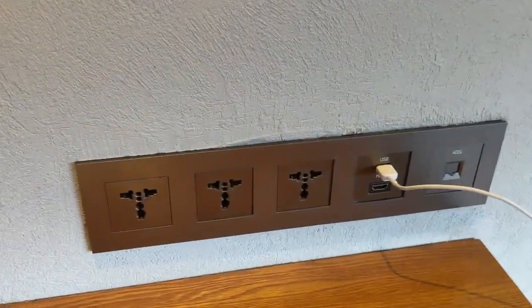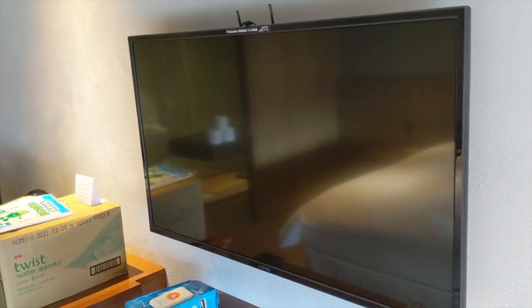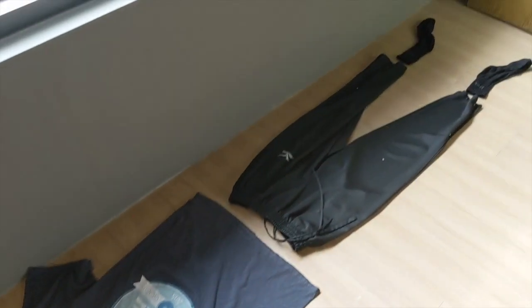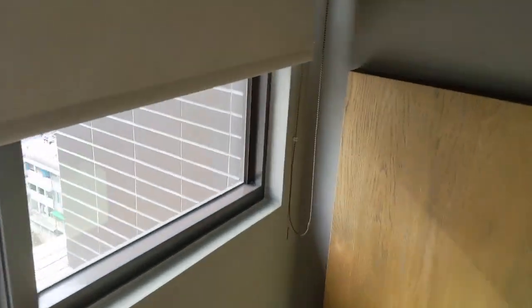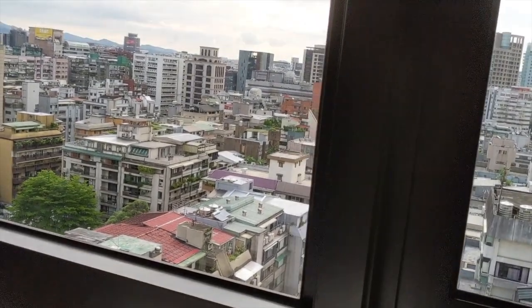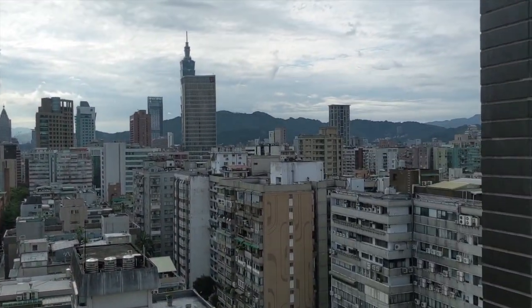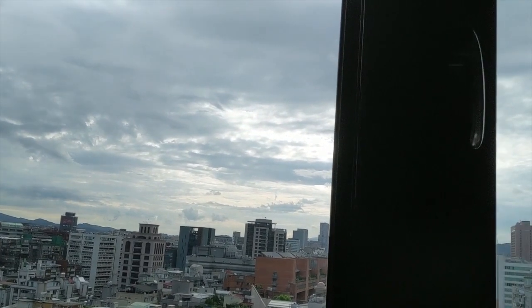There's a charging ports, USB, HDMI cable. Unfortunately, I didn't bring my Switch because I left it in North Carolina because I feel like my roommate would be too bored. So I just left it for him to play with. Probably need this screen for my work. Here are the clothes that I laid here. I just cleaned them and laying here for them to dry. And then here is the view. It's honestly not really a great view. You can see the 101 from here, which is pretty cool. And that's about it. That's the room tour.